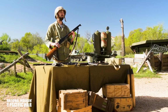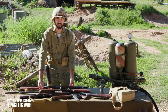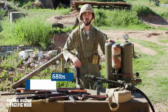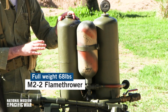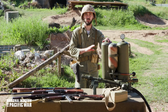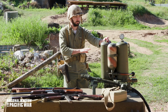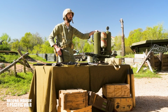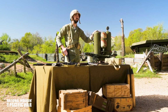Now, there was no member of the combat assault team that the Japanese feared more than the flamethrower operator. This weapon, the M2-2 Flamethrower, entered service in 1944. It is a fearsome weapon on the battlefield. Capable of shooting flames 10 to 30 yards, this weapon struck fear into the hearts of the Japanese. The fear of the Japanese was an essential problem for the flamethrower operator.